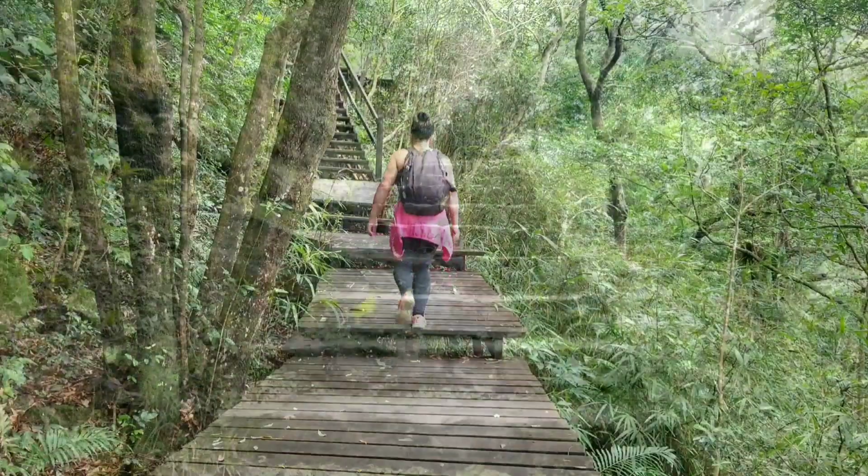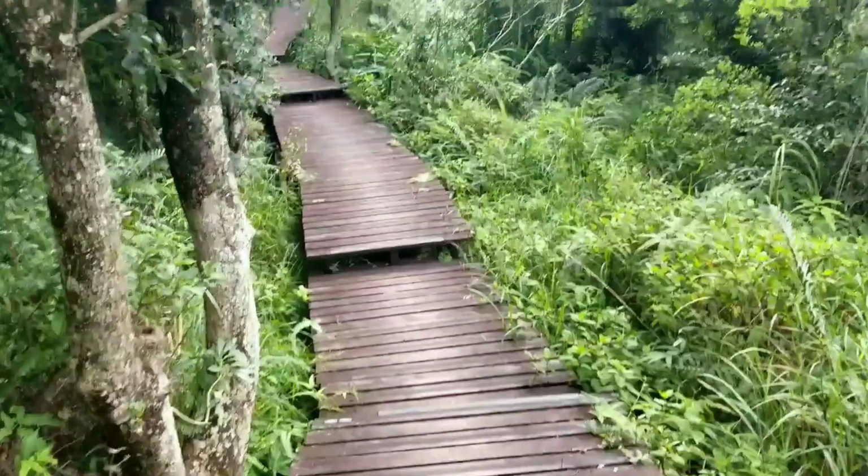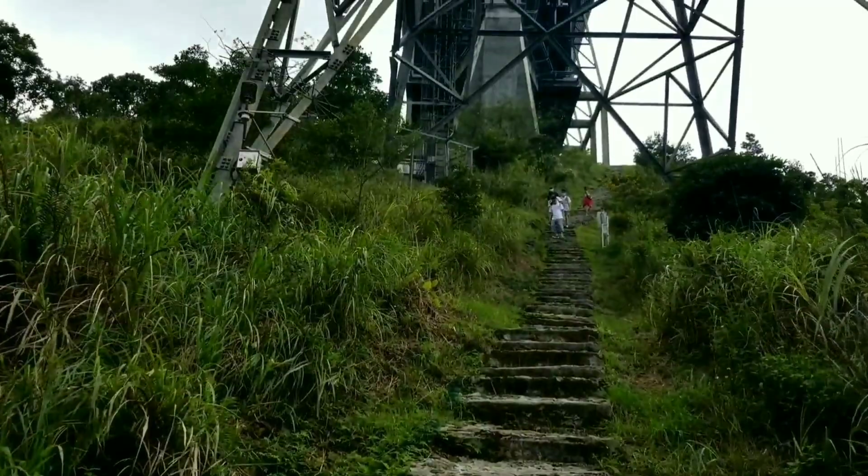Still far. That's the second one. Oh my, another wooden path. Oh my gosh, I so love this path, guys. I so love it. Heading up to the next cable car tower, guys. Oh my god. It's very beautiful here. So this is the tower now.